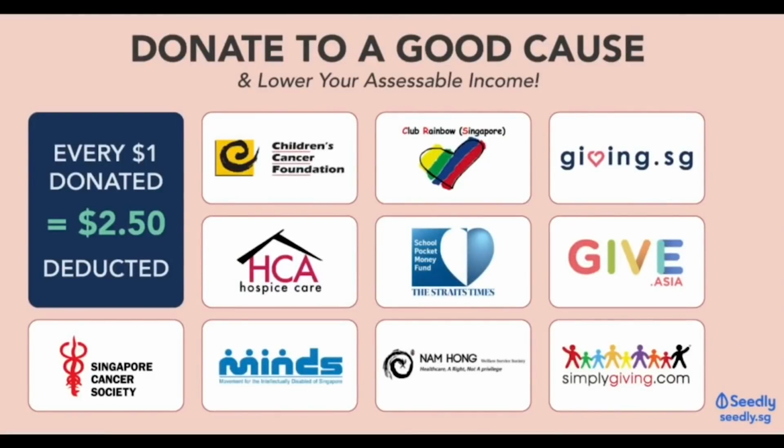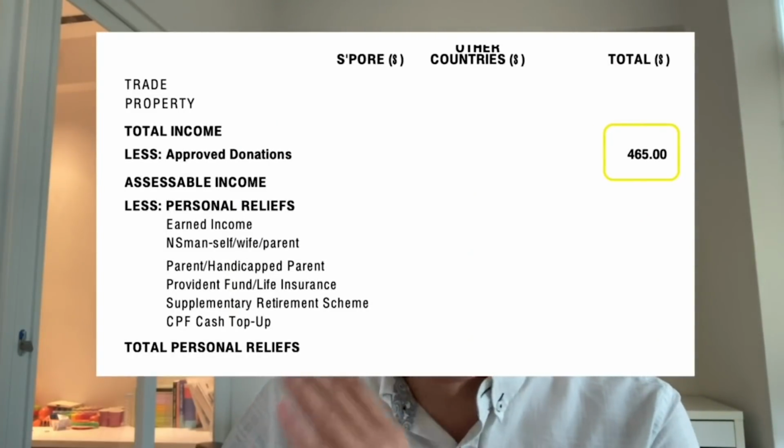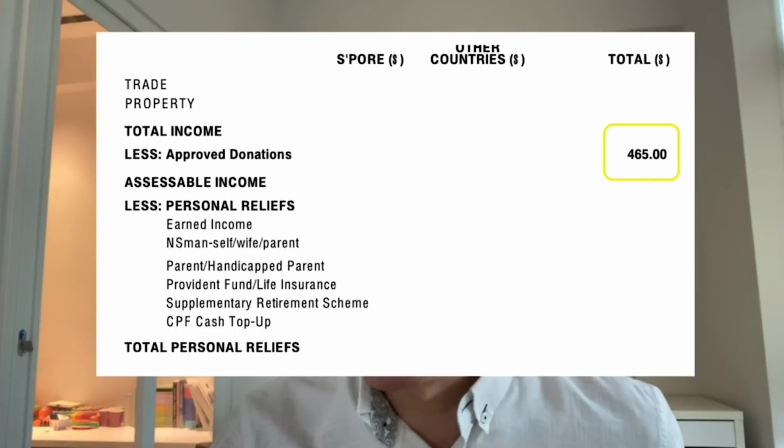Now, when it comes to donations, there are quite a few places you can donate. They are approved for you to get a tax deductible, and this is a quick list. Over there, you see Children's Cancer Foundation, you'll see Club Rainbow, etc., and NKF, National Kidney Foundation, is also part of that list. I've donated to NKF myself, and this is my own snapshot, so I do actually get a personal deduction in terms of donations.